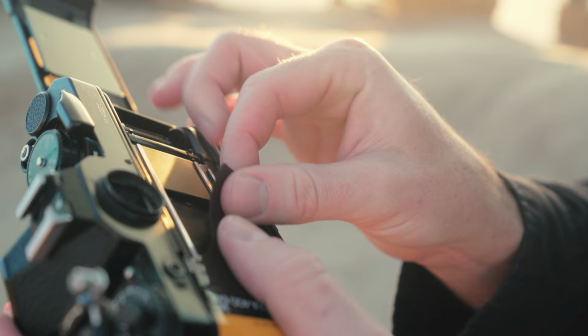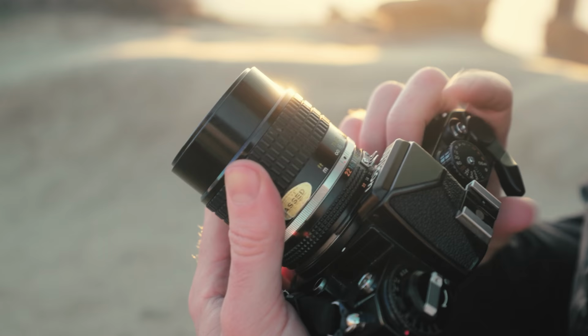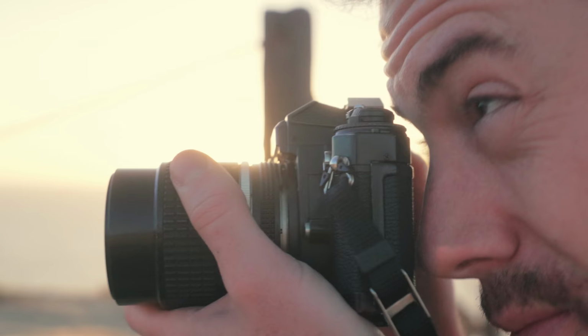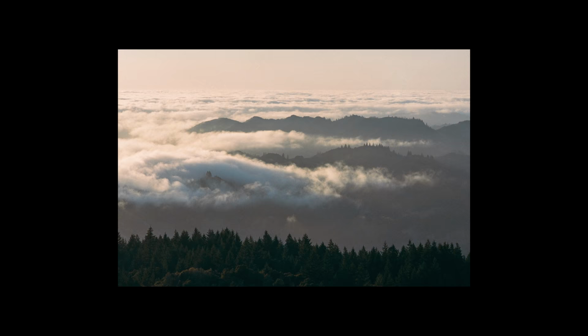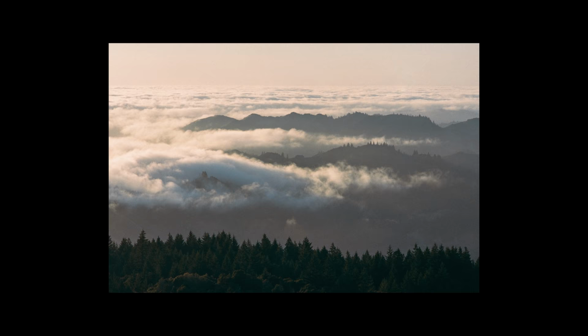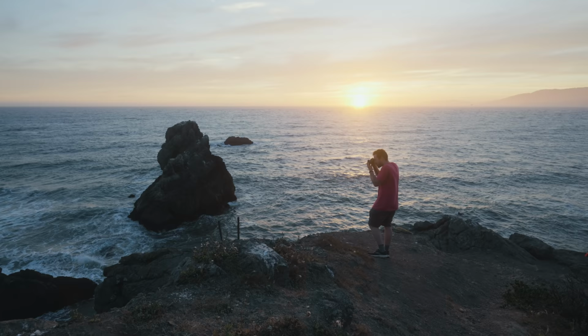So along with my digital images, I decided to capture a bit of film up there on the mountain as well. So these are 35 millimeter with the Nikon FE camera at about 105 millimeters, and I'm shooting a roll of Portra 400. I have a few more 35 millimeter film images spread throughout this video, and they're just a blast to shoot. And I'll definitely be having more dedicated film photography videos here on the channel in the future.